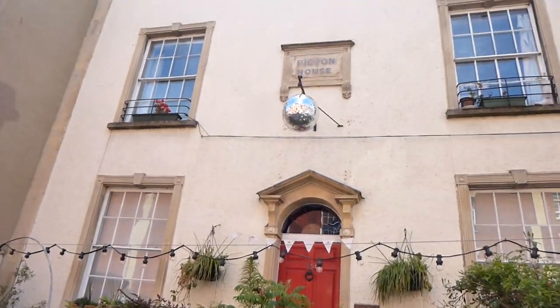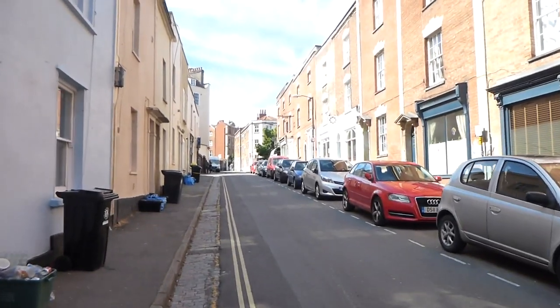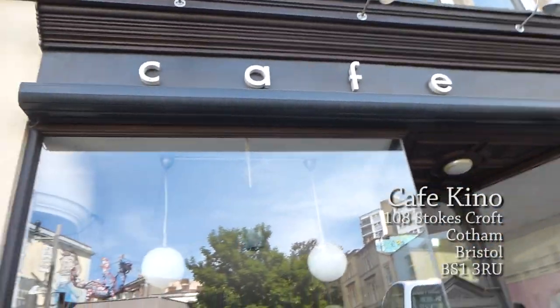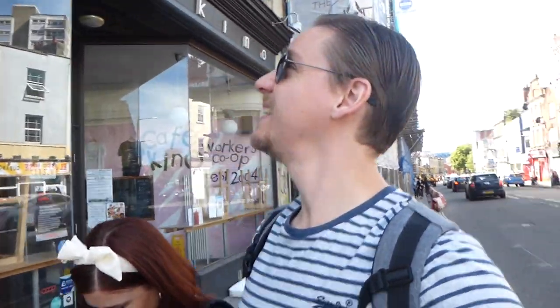I really like the house. I love the disco ball. Everywhere you look, street art. Let's put a dampener on our plans. It is closed. We need to find somewhere else to go. So what do we do now? That's a shame.